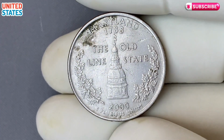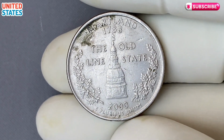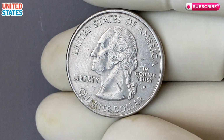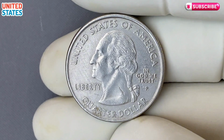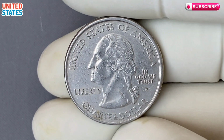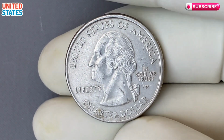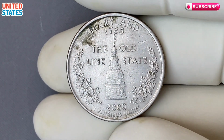Released in 2000, the Maryland quarter is part of the 50-state quarters program, which was launched by the U.S. Mint in 1999. This program was designed to honor each state in the U.S. by creating a unique quarter for every state, highlighting their individual histories, symbols, and cultural significance. Maryland's turn came in the year 2000, and its quarter quickly became a favorite among collectors.